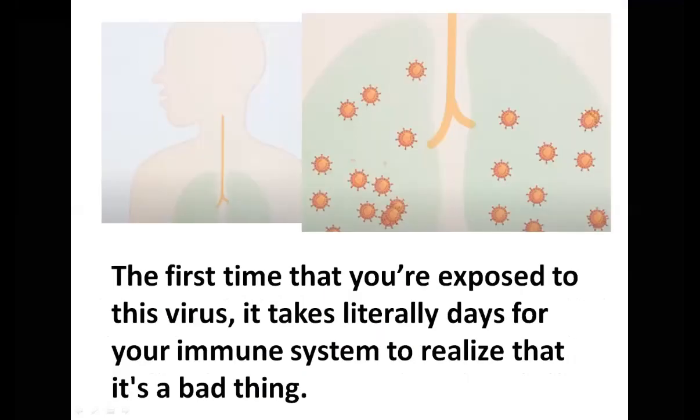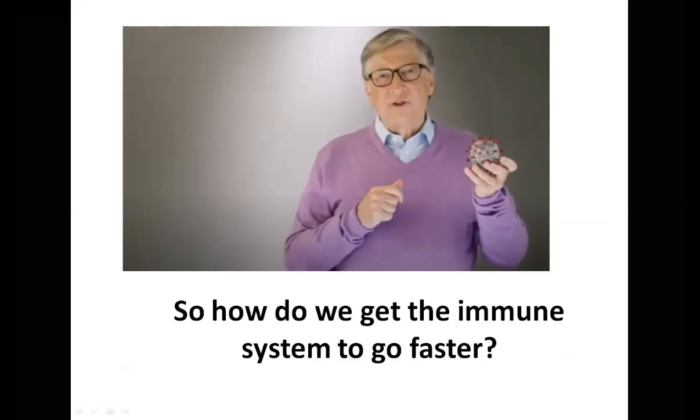The first time that you're exposed to this virus, it takes literally days for your immune system to realize that it's a bad thing. So how do we get the immune system to go faster?